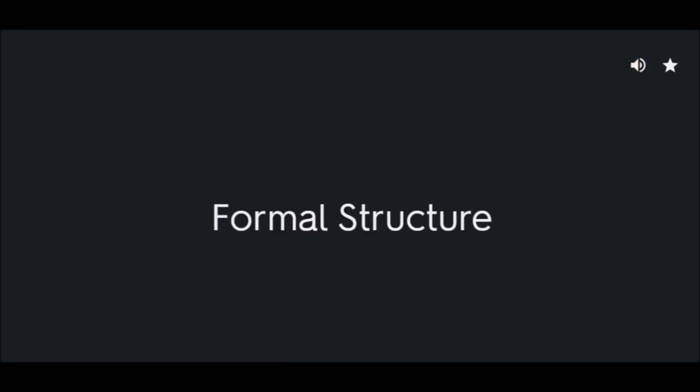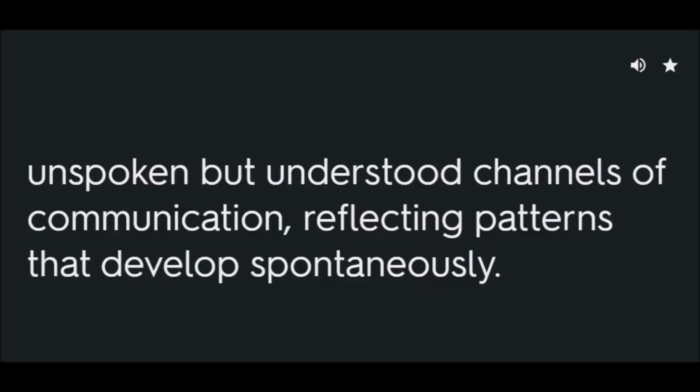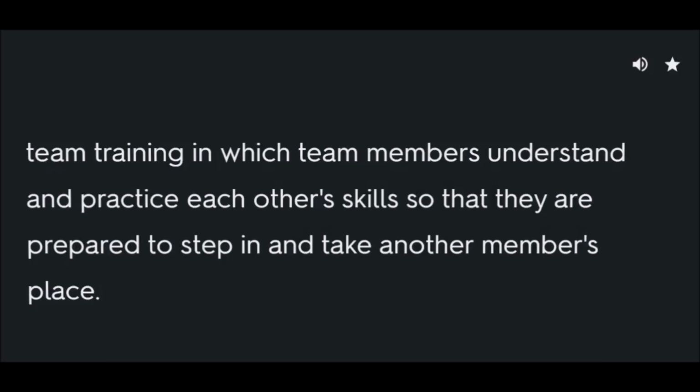Formal structure. The official structure of the organization, the exact chain of leadership and the formal hierarchy. Informal structure. Unspoken but understood channels of communication reflecting patterns that develop spontaneously. Cross-training. Team training in which team members understand and practice each other's skills so that they are prepared to step in and take another member's place.